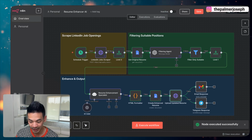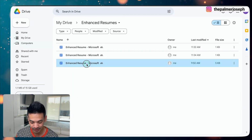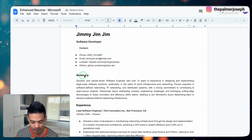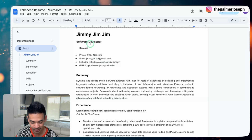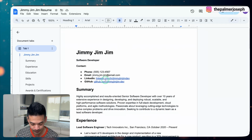If we come back to the enhanced resume folder, we'll have a new one. They're all the same. Like I said, I just showed you the first one. They're all gonna be the same. So through my prompts, I kept everything similar. It's just a little bit changed up. So we'll take a little closer look.